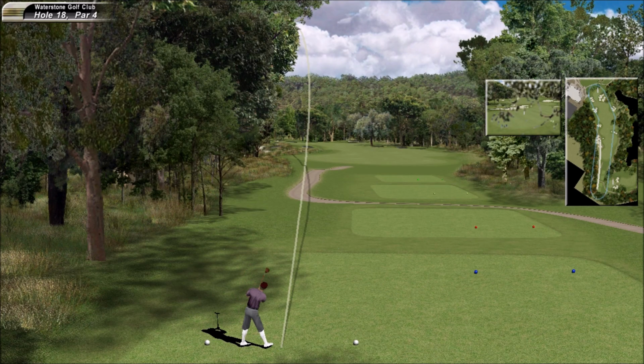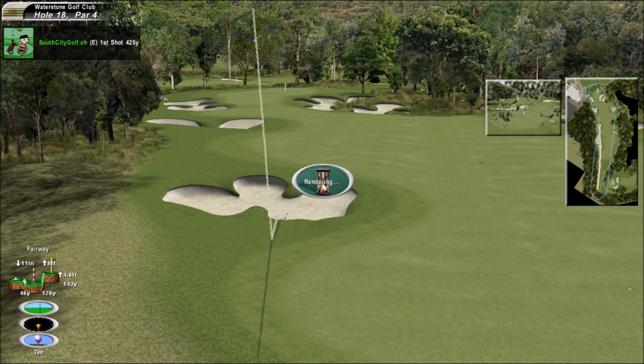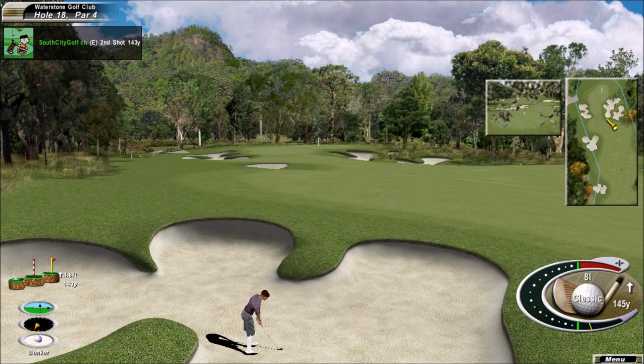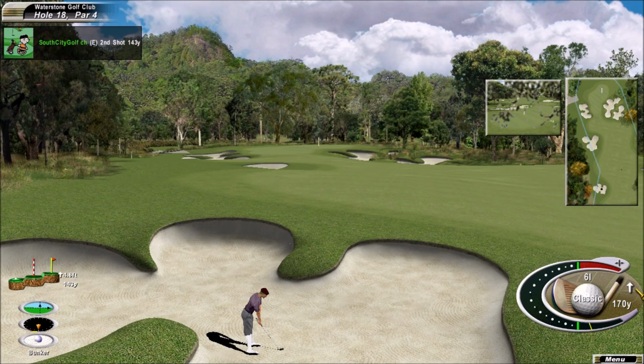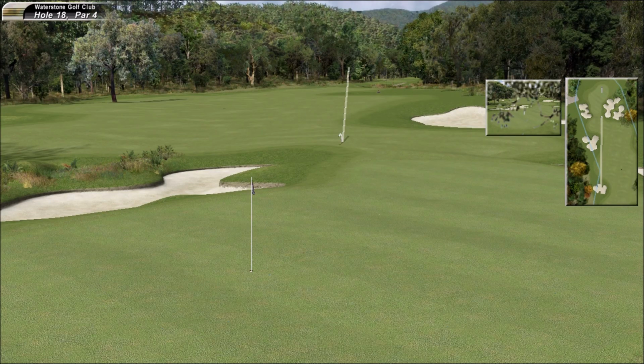Headed toward that left-hand bunker. Oh, wow. And a difficult bunker shot, and to get close. Yeah, no kidding. He went right under it. Oh my goodness. Look at that.